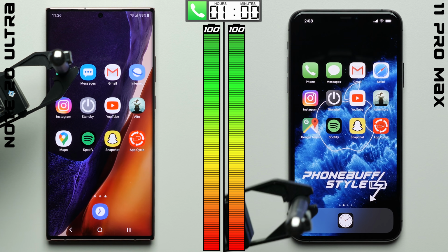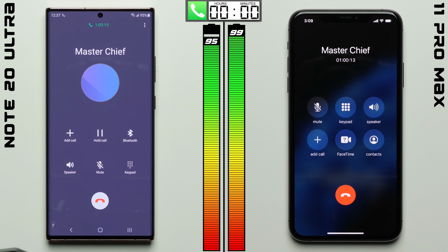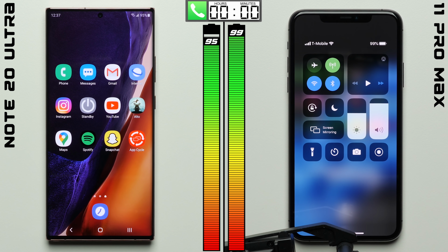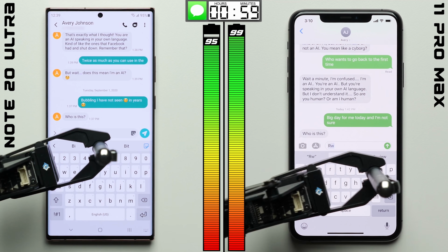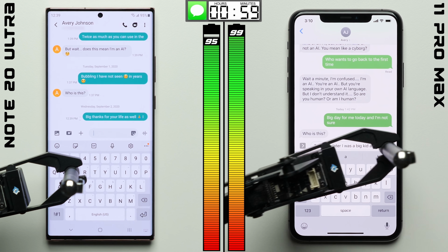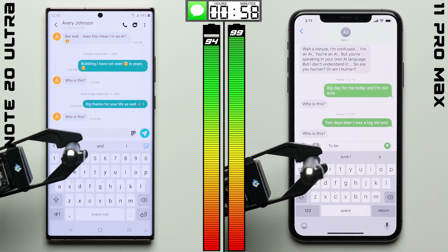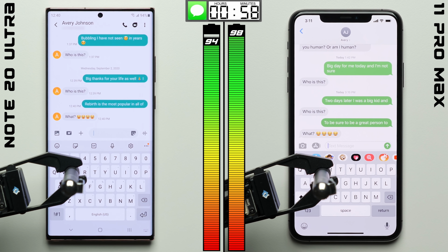Alright, we'll start things off on the phone test, where after going on a 1-hour phone call, the iPhone is able to take the lead, with its battery at a reported 99%, while the Note's battery drops down to 95%. Of course, this could just be that the iPhone's battery is over-reporting on its battery percentage early on. So as we go back and forth with our automated chatbot here in the messaging test, we'll see if the Note can make a bit of a comeback.